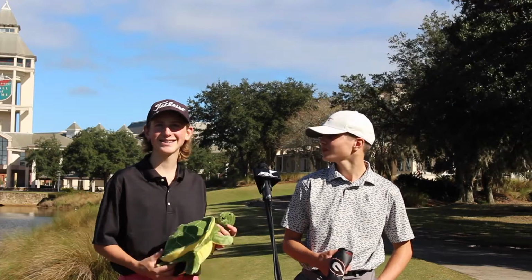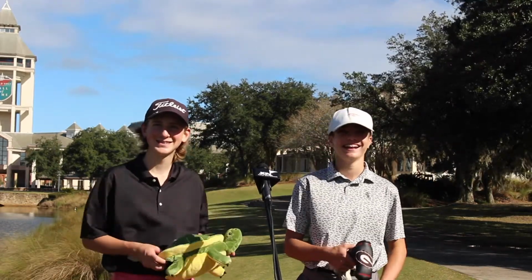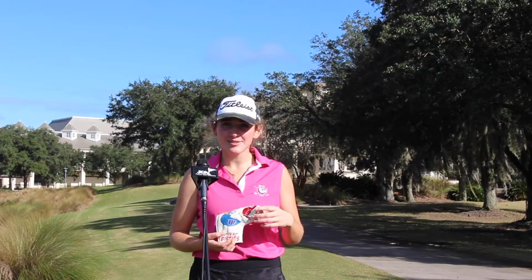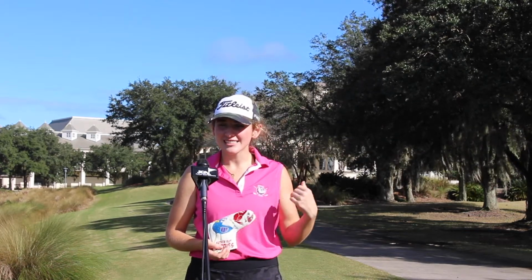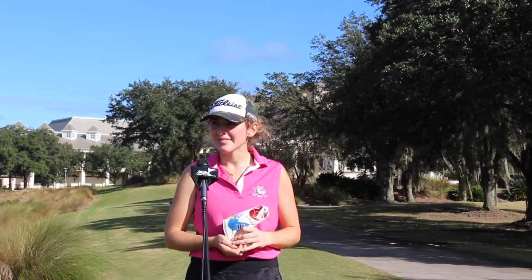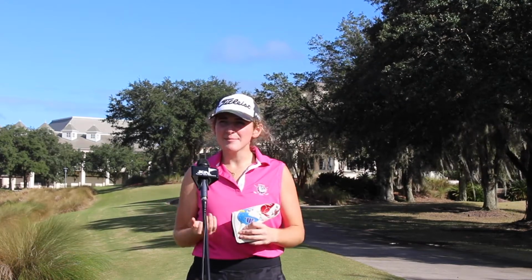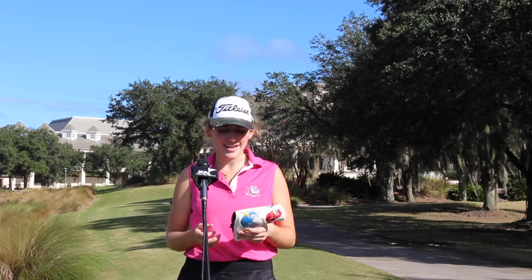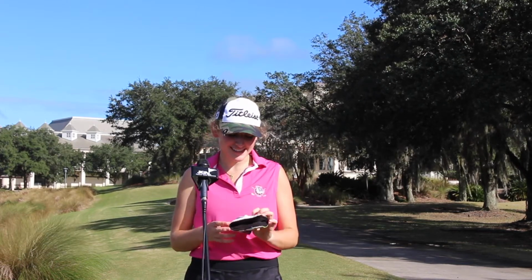I just really like turtles, so we got a turtle. I went to the PGA Tour store in Jacksonville, and we just found it. I really liked it. There were multiple head covers in there, and this one was pretty cool. I just liked the colorful birds on it and stuff.